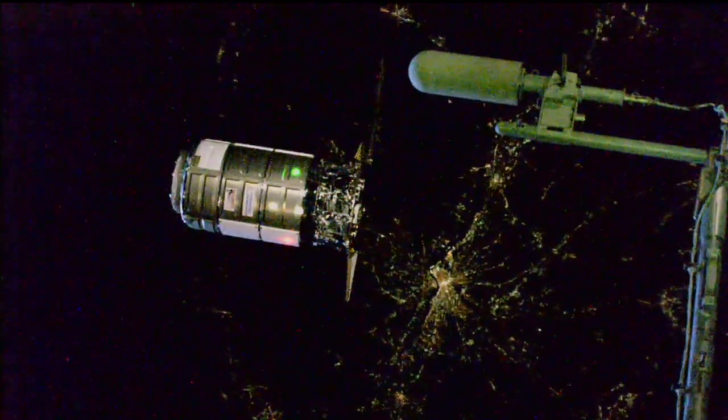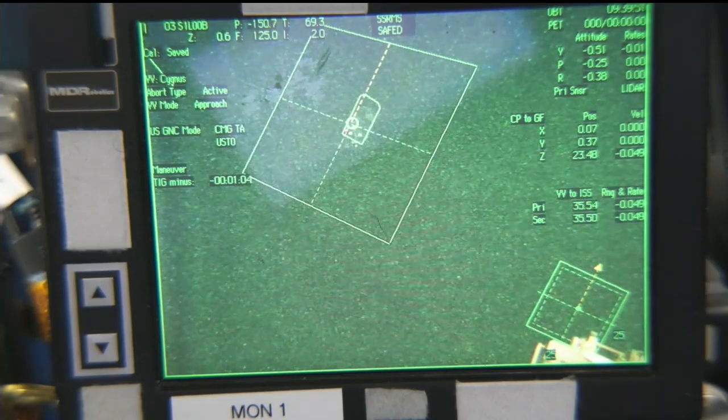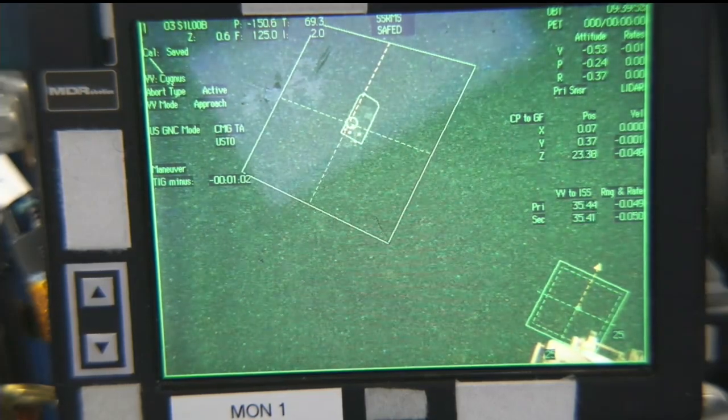Now just over 35 meters away from the International Space Station. That city down below you see, the International Space Station is crossing over Maryland, headed over Delaware.